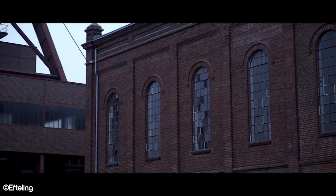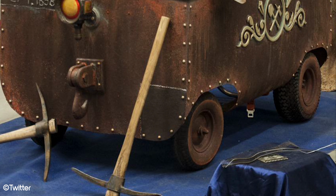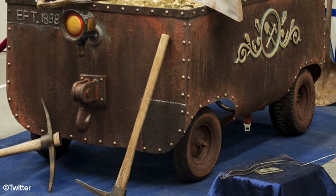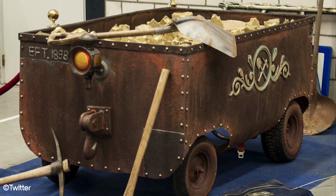Much of the mining equipment seen inside the building and station is actually real though. Efteling put out a large request for people to provide this and many responded. Helmets and lamps are predominantly featured, all of which were previously used in actual mines.